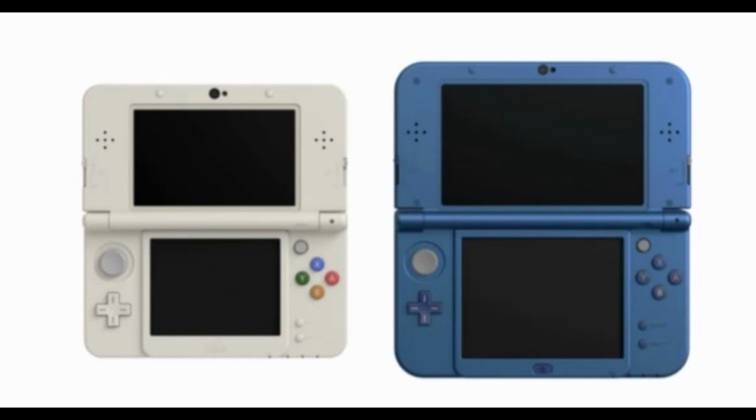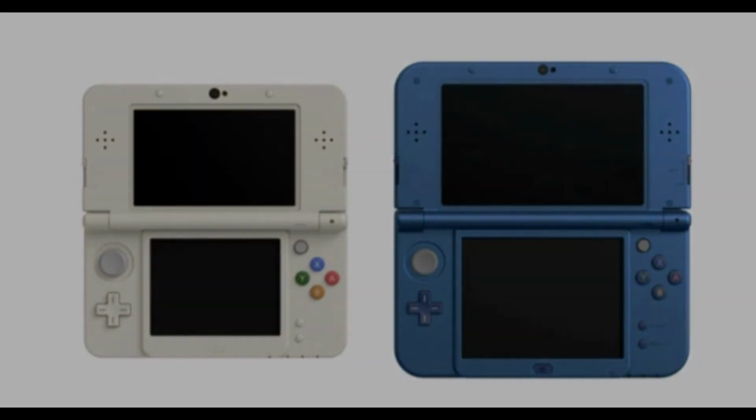But it is something that could earn a bit of money for Nintendo, and also just change up the design if you want a bit of a fresh look, a bit like an iPhone case or a Samsung Galaxy S case. You know how some people just like to change up the design every now and then, so that's just a nice little feature if you want to change up your system a little bit.